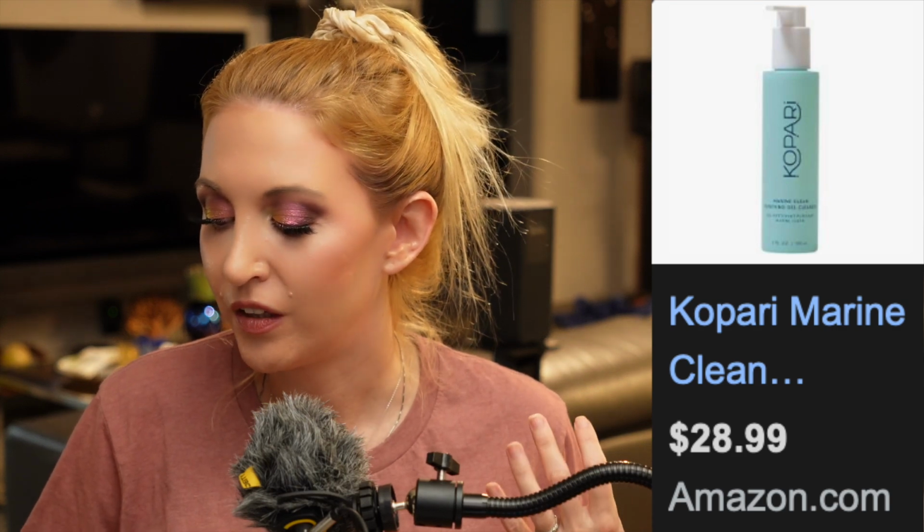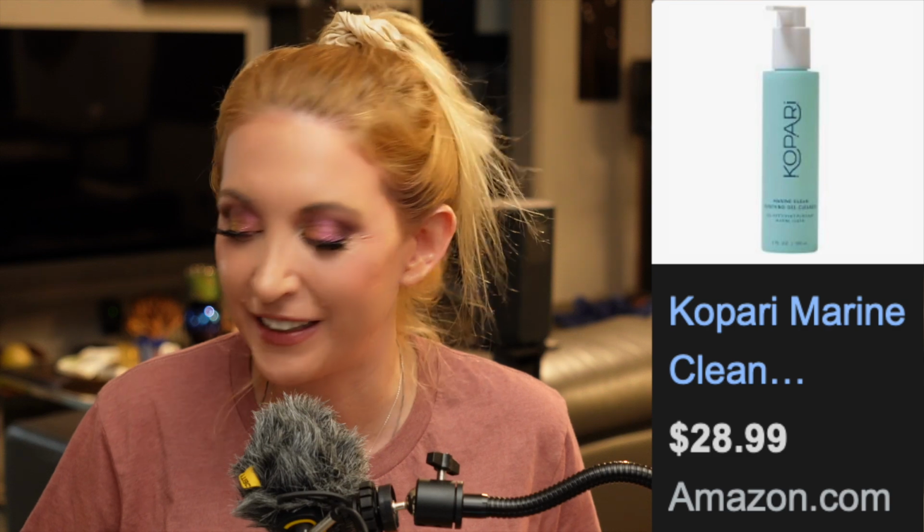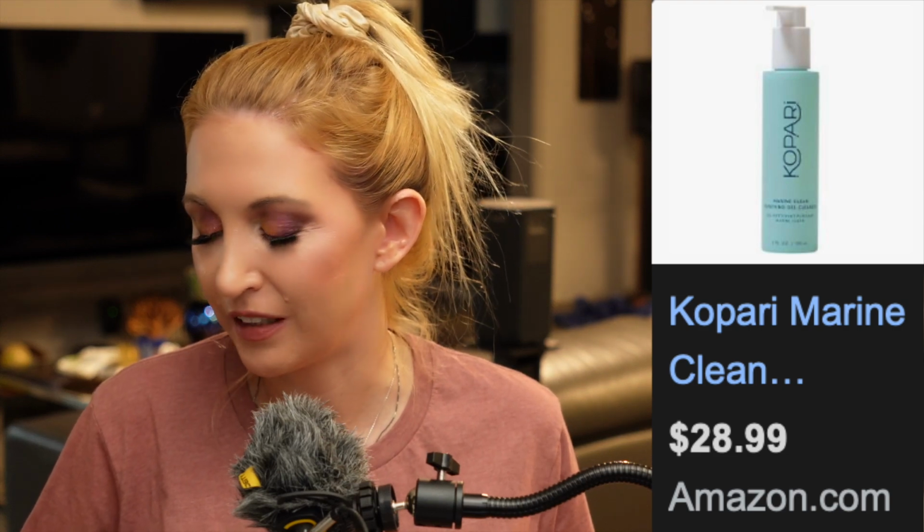That, and it's a little bit stripping. I find gel cleansers, for the most part, a little bit too stripping for me. I prefer milky cleansers for my face. So that's the first reason I wouldn't buy it again. And then number two is the smell is not a natural smell. It's like a rancid smell. So not a fan there.